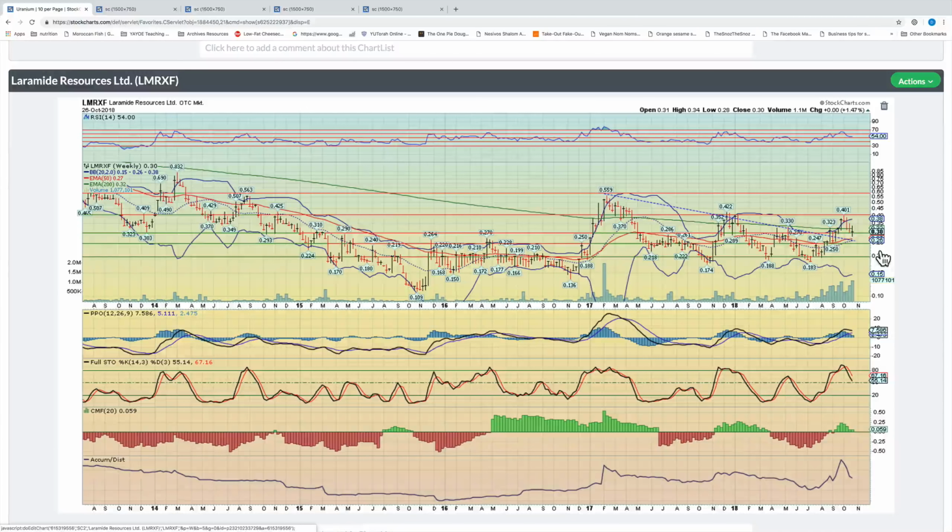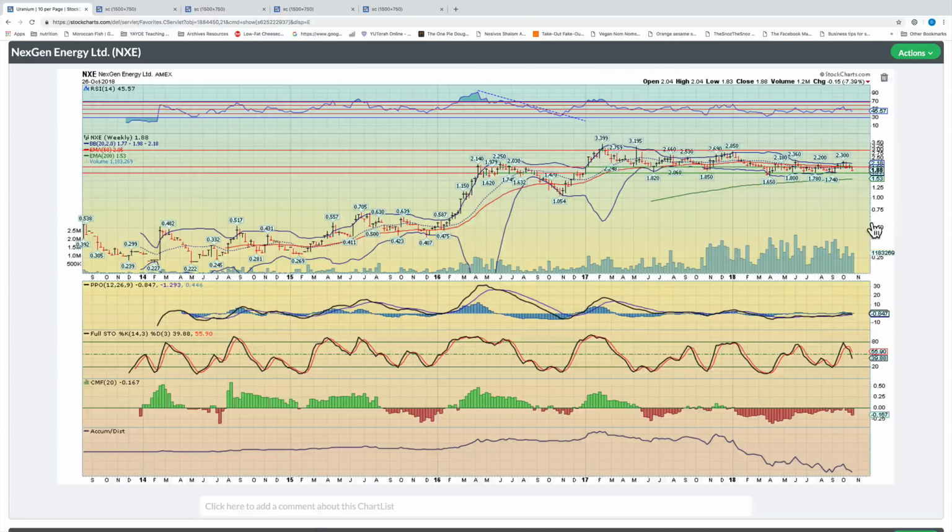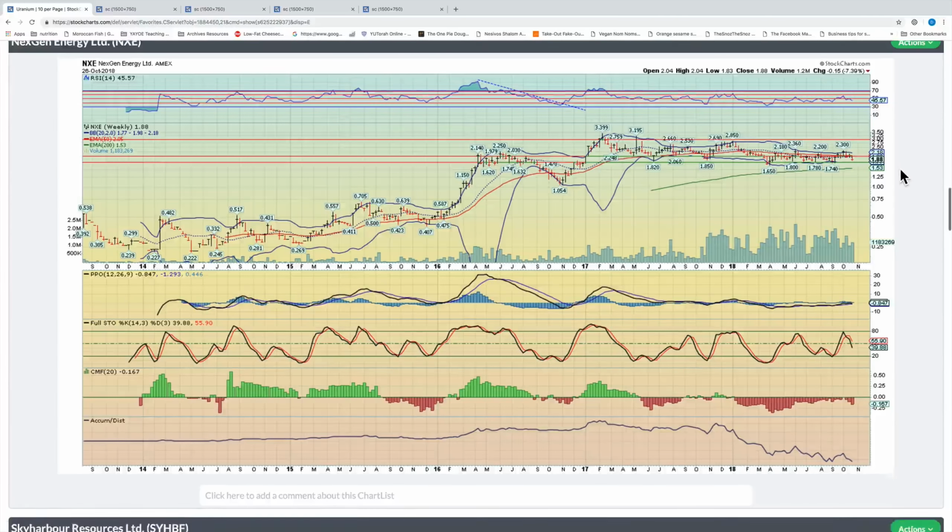Laramide Resources, on the other hand, I like what I'm seeing. It broke above this downtrend. It's consolidated, and it's holding here above this downtrend breakout. Above the 50 RSI level is very positive. So long as it holds above the 26 cent zone, I think it heads higher towards 60 in the coming months. Next Gen Energy couldn't hold this $2 zone, and it did break down. So stay away from this name until it breaks back above the $2 zone.